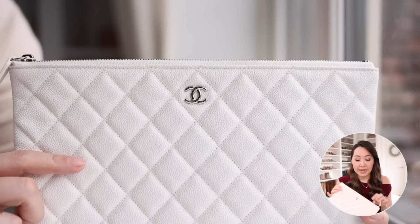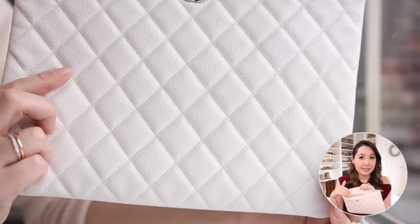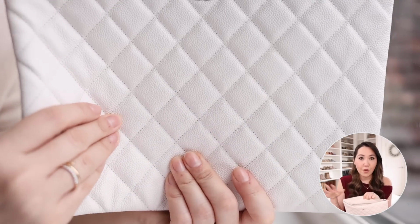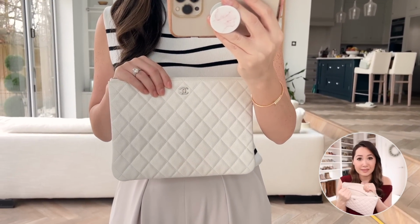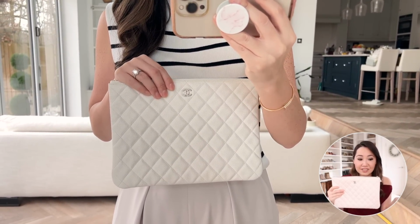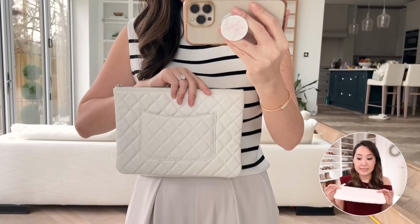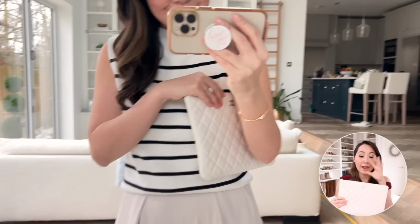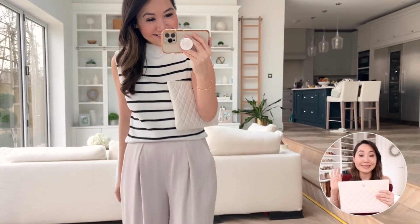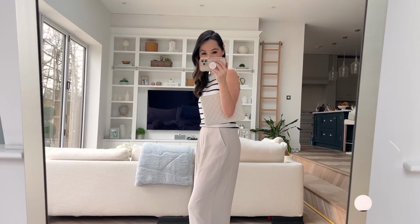You have plenty of space for all your bits and bobs as well. If you did want to use this as a clutch, you can easily fit a bit of makeup, your phone, cash, cards, anything that you might need. I usually have a couple of things in here for Leo as well. It's just so great and I love it. And considering that so much of Chanel is completely unaffordable at this point, I feel like this presents quite a nice option, which is still slightly in the realms of affordability, and it's just lovely. You have the Chanel logo there, but it's nothing too flashy or crazy, and I just love it.